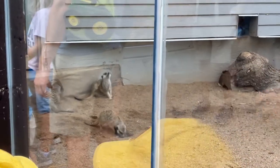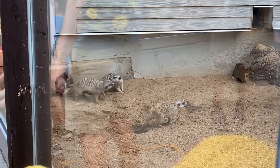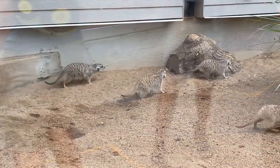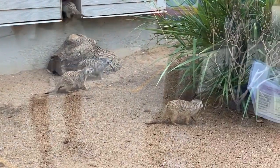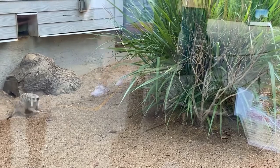Here we are at the meerkats. Look, oh, they're all coming in. Oh my goodness. Oh, one just went in the pool.